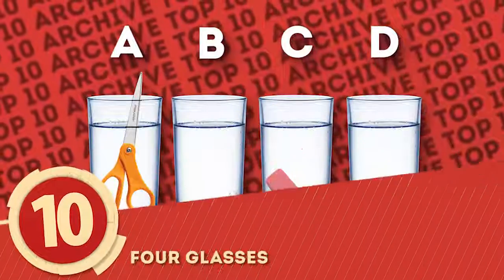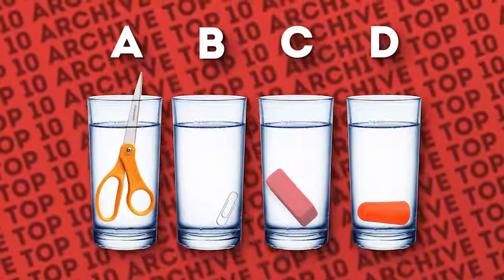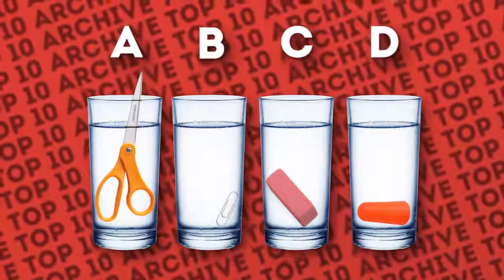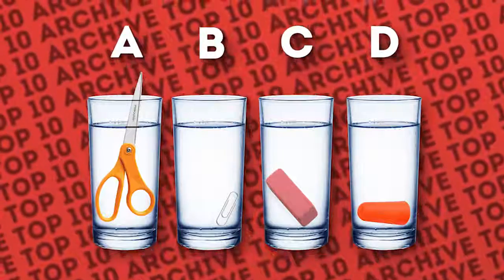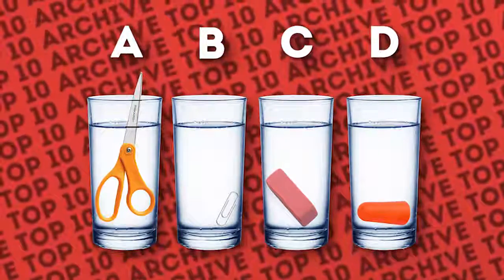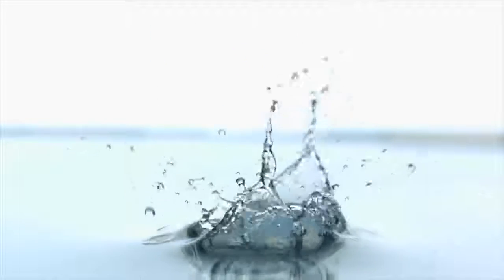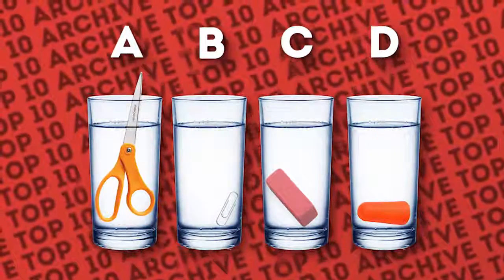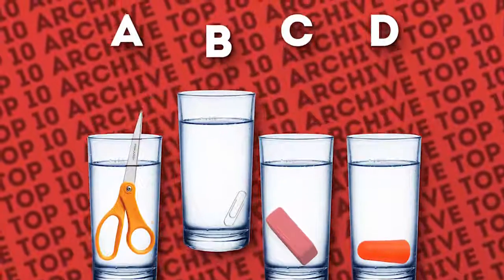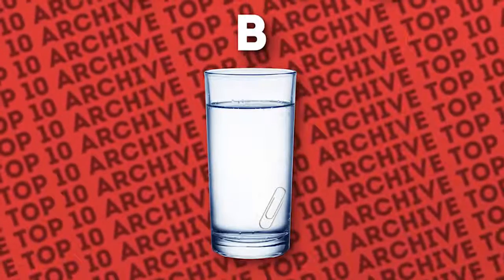Number 10. 4 glasses. Let's start things off a bit easier. Here we have 4 glasses of water, each containing one of 4 items of varying size. The question we have for you is, which of these glasses of water started with the most water? Consider what happens when you put ice cubes into a drink. If the glass is too full, due to displacement, the water would spill over. With that in mind, looking at the objects in these glasses, which would cause the least displacement? If you said the paperclip, you'd be correct, which means glass B started with the most water.